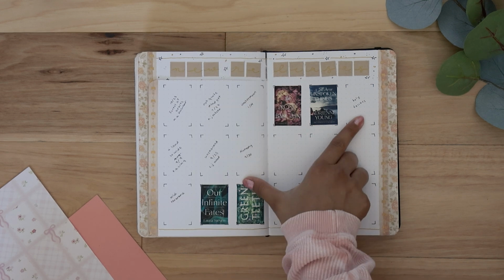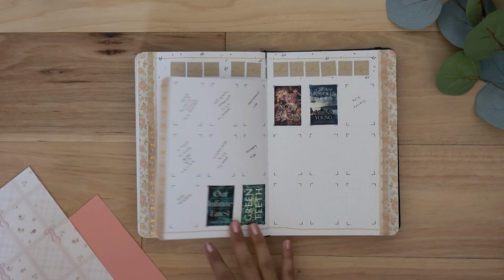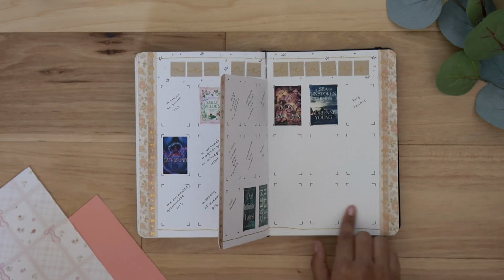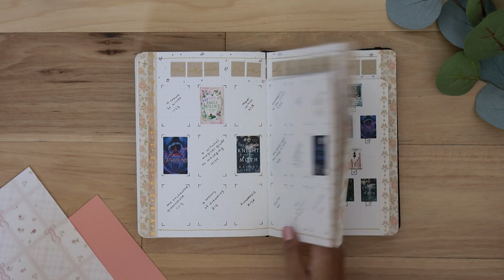Some of it, for example Holy Terrors, I still have to add in, and if there are any more new releases that I'm super excited about, then I can go ahead and add them here, and then when I read them, stick it on. And I love how this turned out as well.